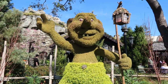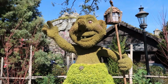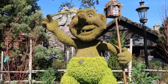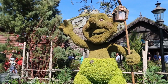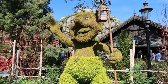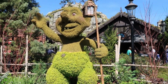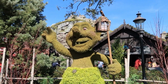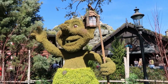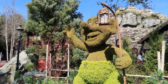Well, in the Norway Pavilion, they have him back. I'm not sure if he's a gnome or an ogre or something. Sometimes they've had him in a different location, and they have the two ladies from Frozen here. So sometimes they switch locations. I'm sure the Frozen characters are probably on the other side. The two princesses, I've never seen the movie. But there he is, with that big old nose.